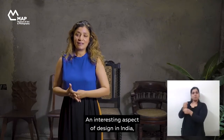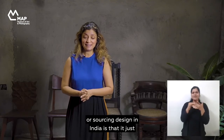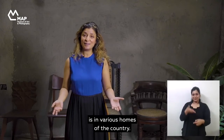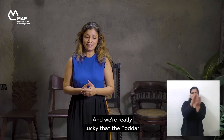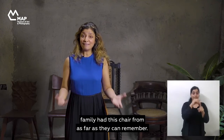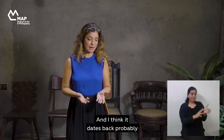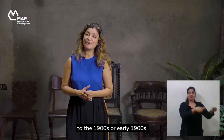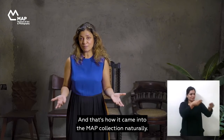You know, an interesting aspect of design in India or sourcing design in India is that it just is in various homes of the country. It's just hidden in the various homes. And we're really lucky that the Podar family had this chair from as far as they can remember. And I think it dates back probably to the early 1900s. And that's how it sort of came into the MAP collection naturally.